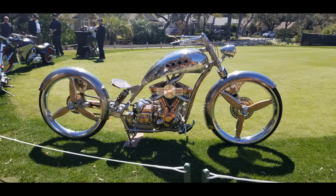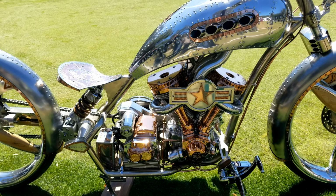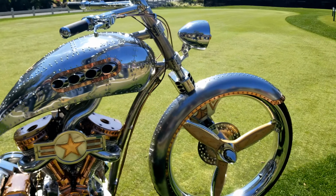This is really cool. Somebody did a steampunk motorcycle. I love the detailing on this. It's just phenomenal. And the wheels with the airplane propeller.